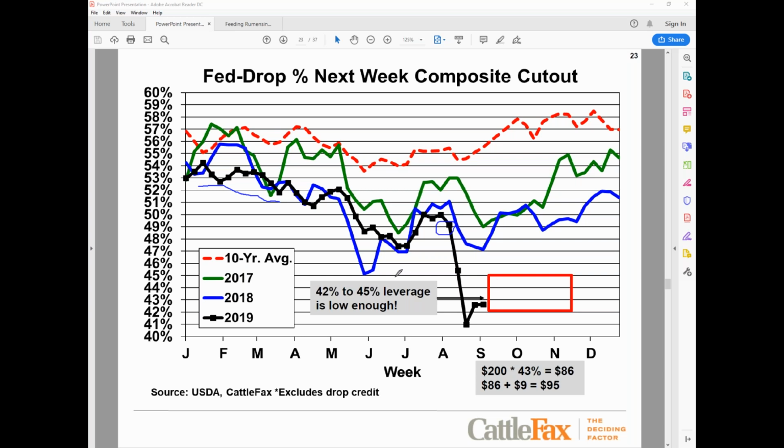As we work through this, we think that the 42 to 45 area is low enough for the next couple months. And another way that we get the $95 range for the low in the fed market is we think the composite cutout does have risk back to 200 to make the seasonal lows. You take that times 43%, you get 86, add back your $9 drop credit, and you end up with $95 for your fed market. We think that's plenty cheap. We may not even have to get there, but it's just one way of coming up with a way to potentially price in the lows.